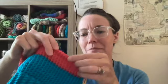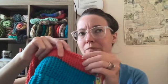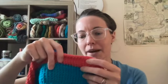Maybe it looks a little different than it does in the picture. I think that might be a matter of how you determine which loops are more forward and which loops are more towards the back. But as long as I'm being consistent, I think it'll work out.